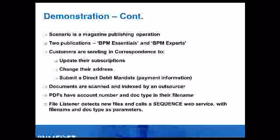In this scenario, the documents are being scanned and indexed by a third party, an outsourced operation, and as those documents are scanned in, they are converted into a PDF format, and within the metadata within the file name of that PDF, we have a reference to the account number and the document type.